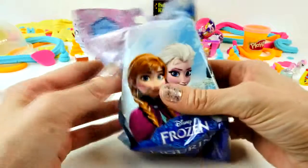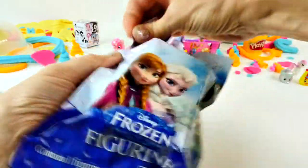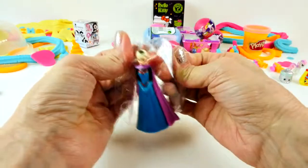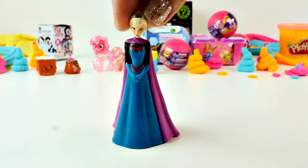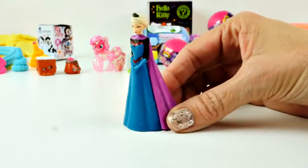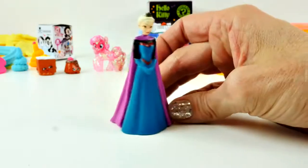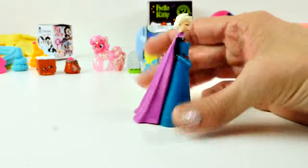Both are adorable. Let's switch things up a little bit and open this Frozen blind bag. See who we get. Oh, it looks like the queen. And it is Queen Elsa coming to wish me a happy birthday. Here she is, ladies and gentlemen. She is wearing a long, beautiful cape. And I believe this is her coronation gown, or at least a variation of it. The coronation gowns in the movie were very beautiful. This is only slightly beautiful. There's not a lot of detail, and the coloring up here is a little strange, but a decent blind bag toy.